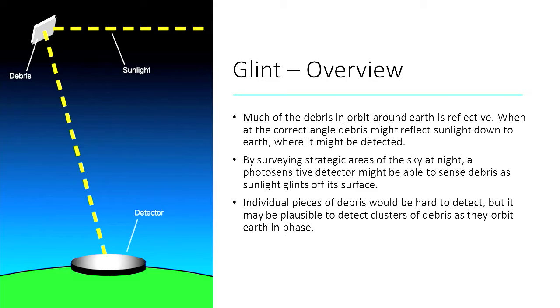Yeah, so it seems like a long shot if we're talking about a single piece of tiny debris orbiting the Earth, but if we were to imagine a cloud of debris orbiting together, then it becomes a little more plausible. The question we need to answer in this case then is, what size of a cloud of debris would we need in order to see it?